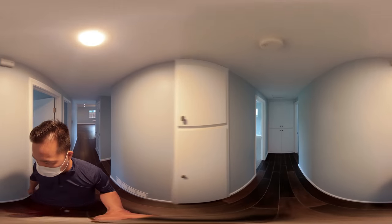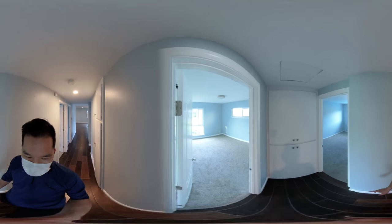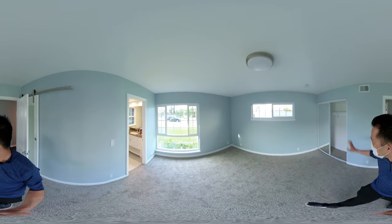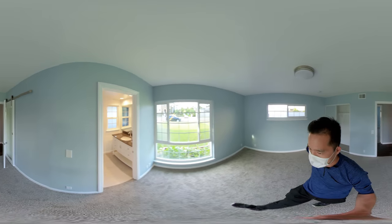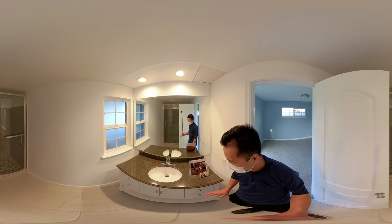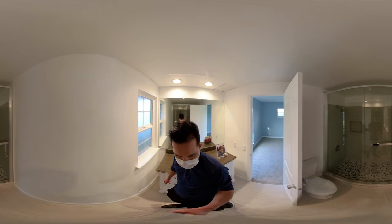As you can see, we've got four bedrooms to the right side, and when you get to the master, I know it's a little bit disappointing. These master bedrooms are kind of small. I mean, the closets are pretty small too. But for these homes in this tract, it's very typical to have the size.